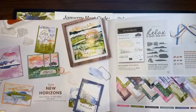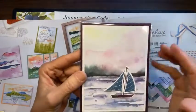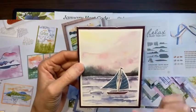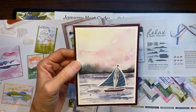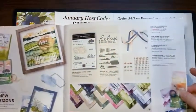So this is a card. This was by Karen Titus. And the beauty of it is the designer paper's already done that way. So really, Karen stamped the sailboat, cut it out with the dies, put a couple embellishments, and she was done. How smart is that? So again, it's called New Horizons on page 43.